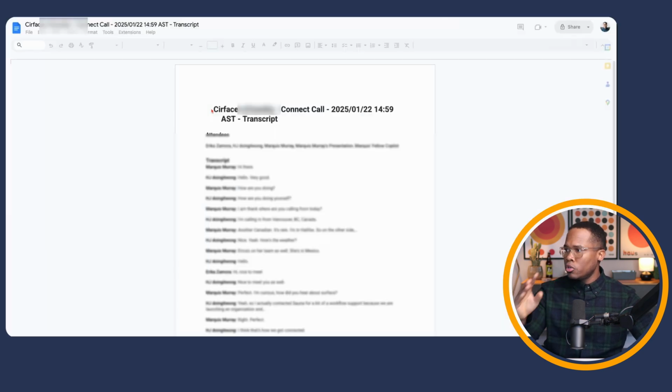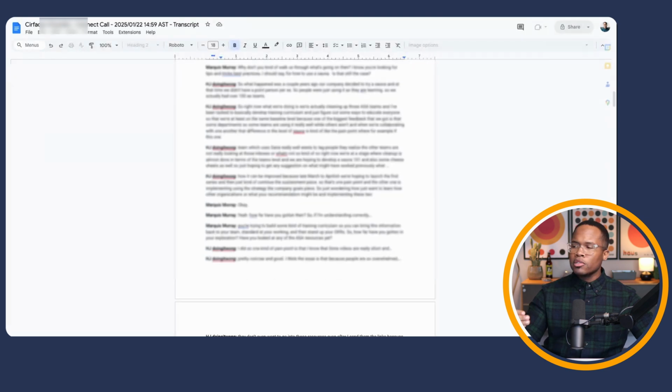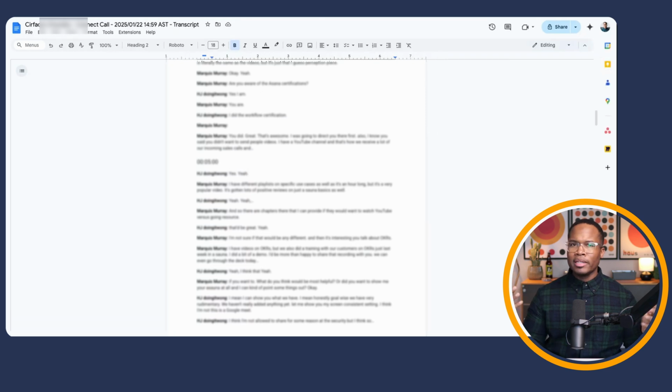I'll take a look at the transcript and see what this shows me now. So, okay, great. Another document for the transcript. And again, this is also saved in my Google Drive, which I've never liked about Google Meet. It's one of the reasons why I like Fellow, because you have shared libraries. You can separate them by channel and team.